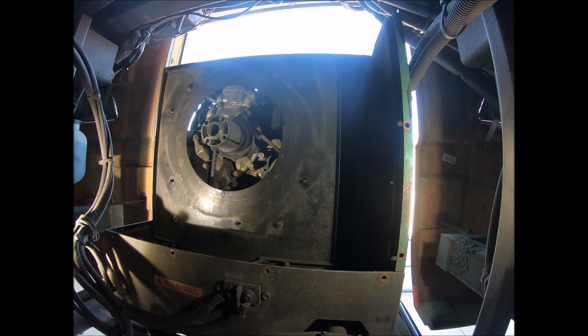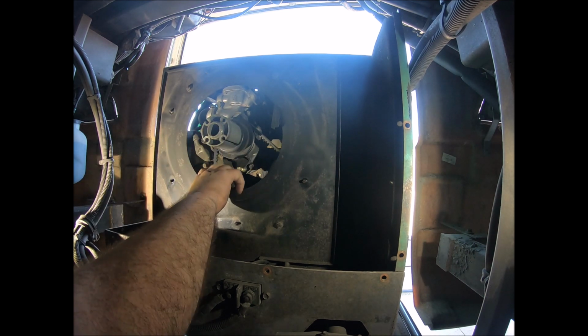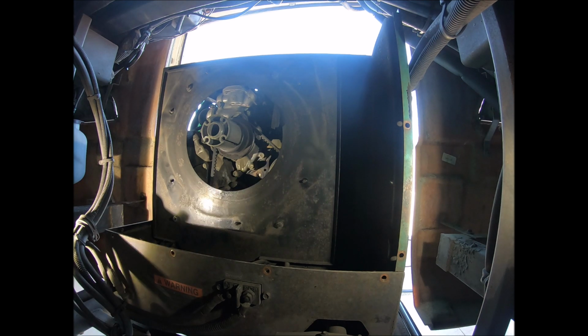Off the hub, and there is the belt. And actually, this belt, I probably don't need to change it. It only has about 100 hours on it, but it's got about 10, maybe not quite 10 years on it.